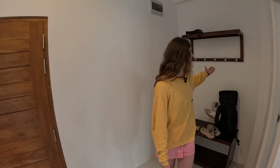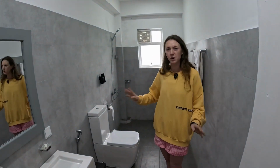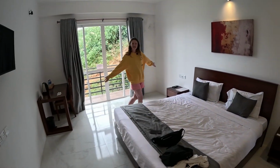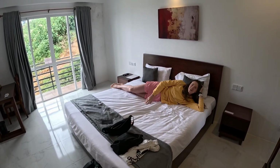We have a place here to hang our coats, and in here is the bathroom. It's a really nice big bathroom, shower, toilet, sink, and one of the more modern bathrooms we've had here in Sri Lanka. But for now, we'll go back this way because it's time for the bed test. Oh, it's definitely very soft. I think it'll be really comfortable. Time for lunch.